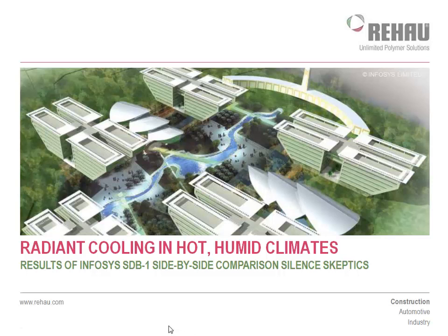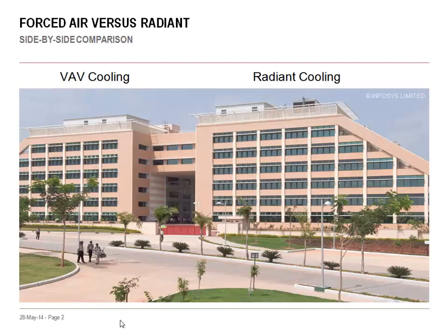Radiant cooling won't work in a hot and humid climate. Or will it? The passionate debate among engineers designing an Infosys office complex in Hyderabad, India, ended in a split decision. Build one wing using conventional forced air and another identical wing using hydronic in-slab radiant cooling.